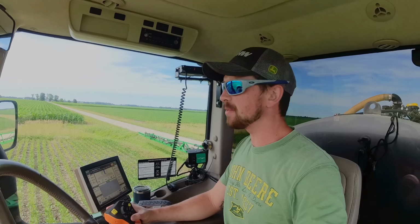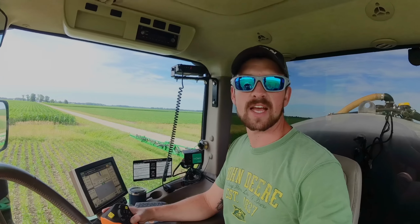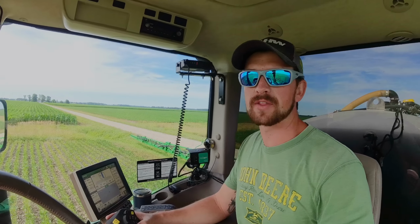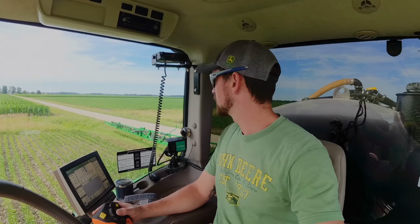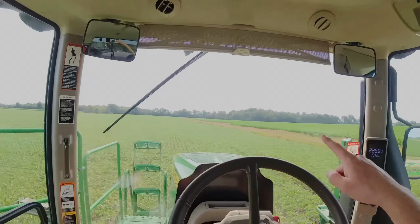I haven't seen the footage yet, but I did catch a glimpse of the drone every now and then while Dad was flying it. It looked like he was getting the hang of it, so I'm excited to see the footage. It'd be cool to see the sprayer from a different viewpoint. I only ever get to see this.